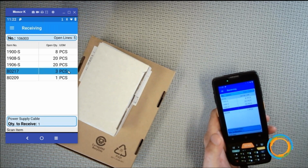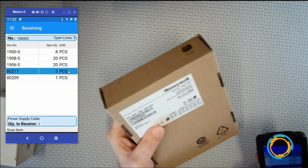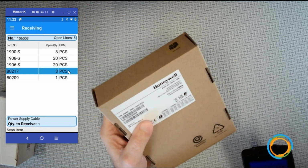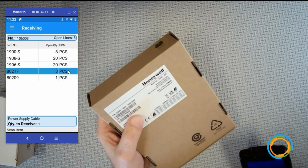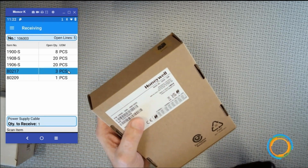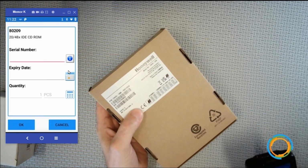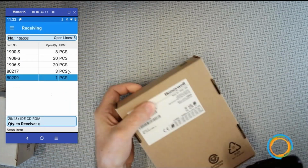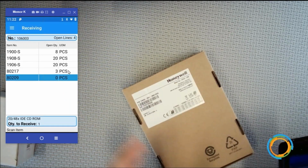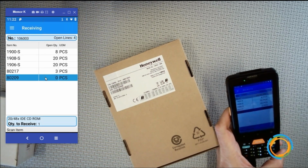Now, the other one here, it's a lot of video lag here, but this guy has a serial number associated with it, right? So when I scan this item, it finds it and says, hey, you need a serial number for this particular item. So then I just simply scan the serial number, hit OK, and guess what? I've received that serialized item in Business Central. I don't have to type in a serial number.